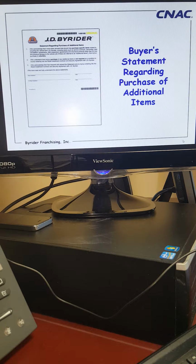To avoid any claim by the buyer after the sale that they were unaware that the service contract was optional, we have them sign a buyer's statement regarding the purchase of additional items. This form would also be used with any other optional purchase. Okay, let's watch our closer presenting this document.